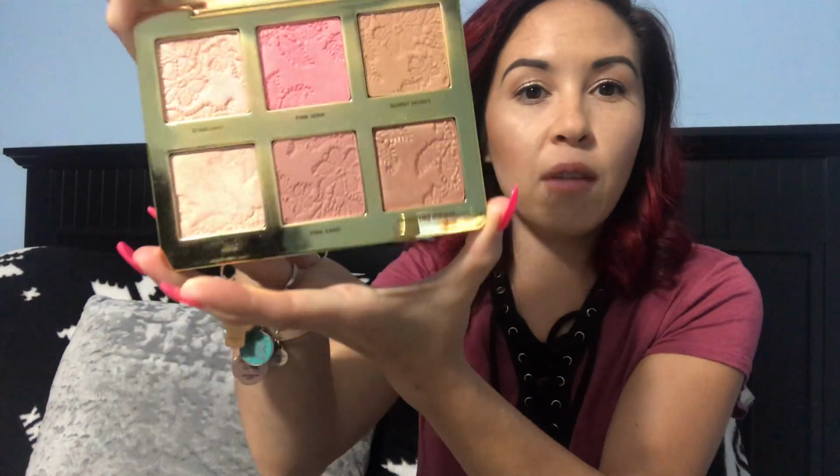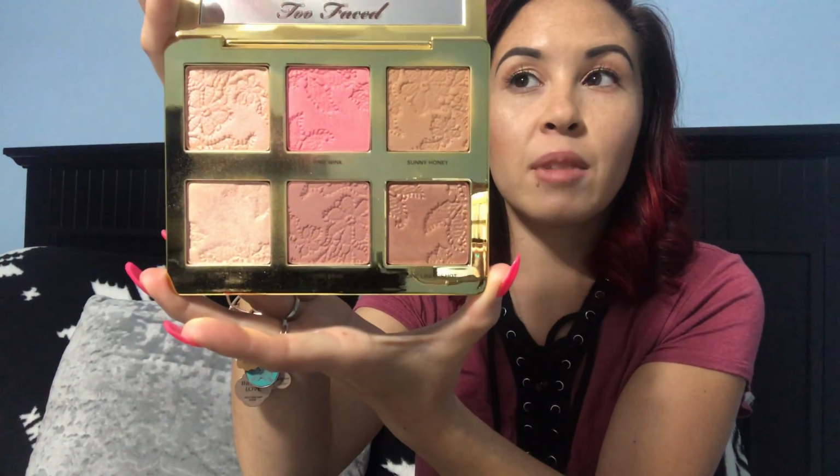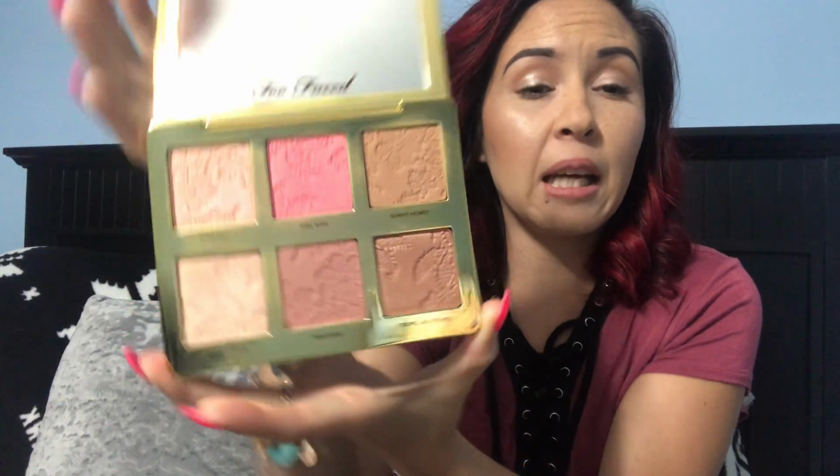Look at that highlight. Can you see that? That is from Too Faced. And I'm also using it as my contour and my blush because I can't get enough of this. If you don't have the Too Faced Natural Face, I highly recommend it. I mean, come on, who doesn't want to smell like cocoa powder all day, right? Right. So good.